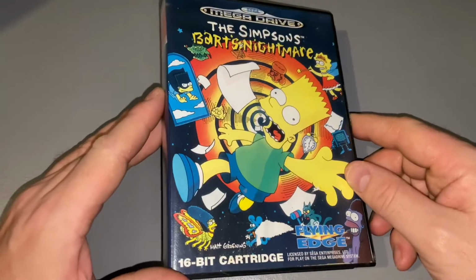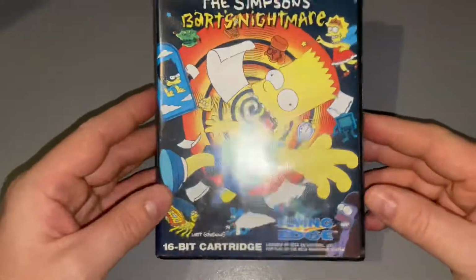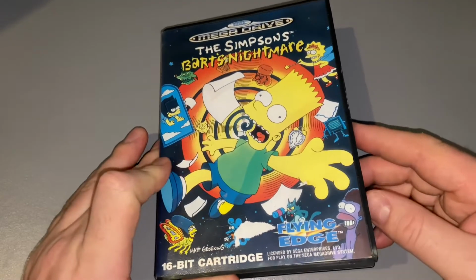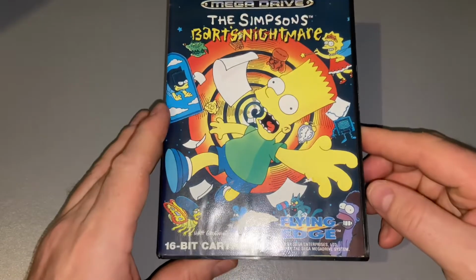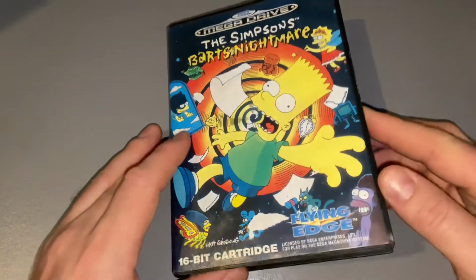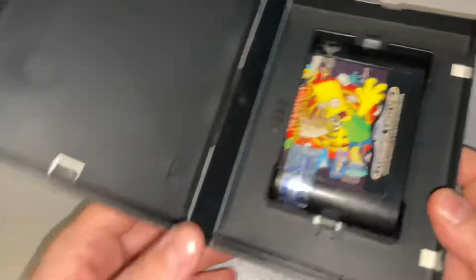But I seen this in CX, so I got this before the lockdown 2 happened, and I had to have it. I think I paid about £30 for it, and I did feel like that was a bit much for it, but I know some of the Simpsons games are quite hard to get hold of, and it is not complete in box, so we don't have a manual.